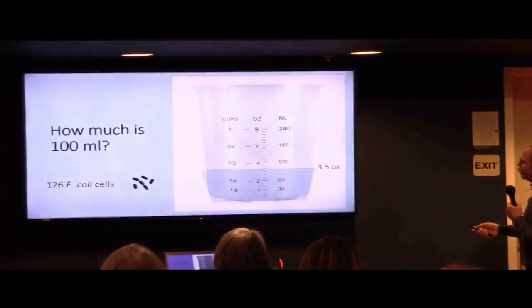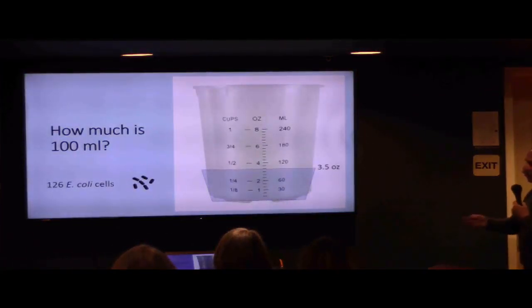And I just wanted to talk about the standard. It's 126 E. coli cells per 100 mils. And I just wanted to show you the volume of water that 126 cells is in. And these cells are like 1 micron diameter. So it's 3.5 ounces with 126 cells. So it's a very small number of cells. So this standard is very conservative and very protective of public health.